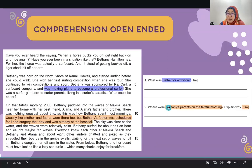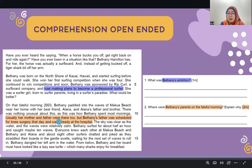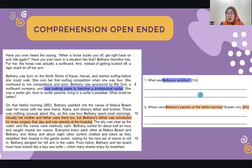And then the next tip is when you see these 2 marks, usually they will need 2 points for your answer. Okay, so "Where were Bethany's parents on the fateful morning? Explain why." So usually her mother and father were there too, but Bethany's father was scheduled for knee surgery, point number 1, and was already at the hospital. And usually for this comprehension open-ended, for the next 5 questions, they will provide, for example, "What was Bethany's ambition in line 5 to 10?" So your child will need to focus between line 5 to line 10 only. And you will definitely find the answer. You don't have to check between the other lines.